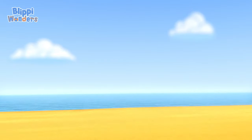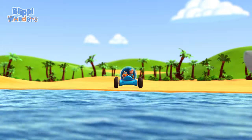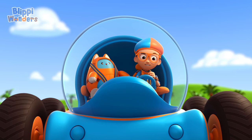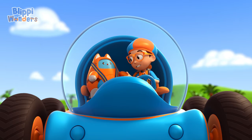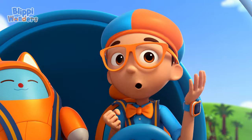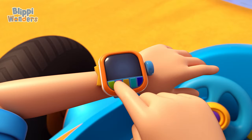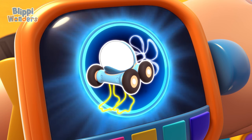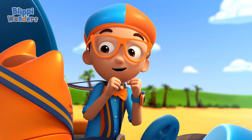I love being at the beach. Whoa, a flying fish. I wonder, what's underneath the ocean? Good idea, Tabs. We can go into the ocean and find out. I'll need duck feet and a propeller. Duck feet, propeller, confirmed. Activate Blippi Station.